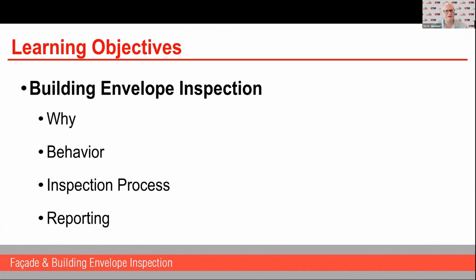So we talked about the importance of inspecting your facade and envelope. And also we showed you some examples of what can happen when you have a facade failure. So that's basically why you want to inspect your envelope and facade from a liability standpoint. We looked at the behavior of different facade materials, expansion, contraction, things of that nature. And then the inspection process of both facade and roofing. And then last but not least, we touched on reporting and how to put together a thorough report.